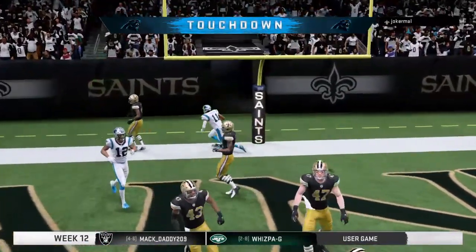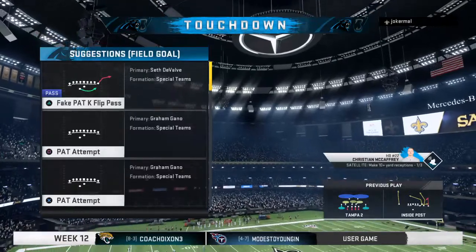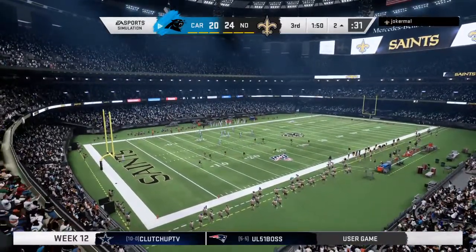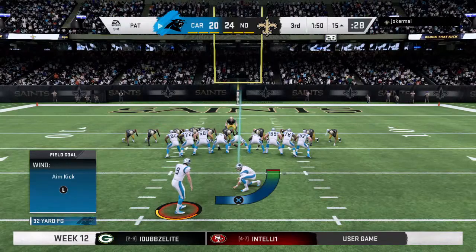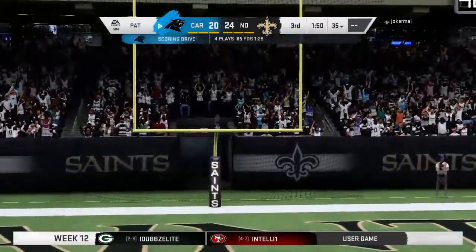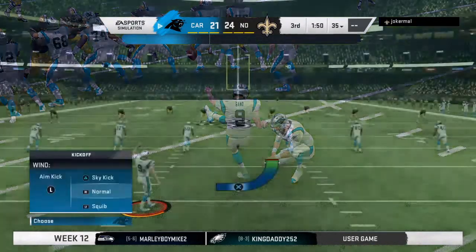And he's got it. Touchdown, Panthers. Robbie Anderson. His 6th touchdown of the season, as they are now just an extra point away from making this a 3-point game. Gano now to add the extra point. It's up and good, and this now becomes a 24-21 ball game.